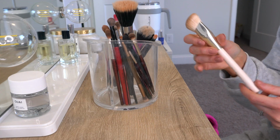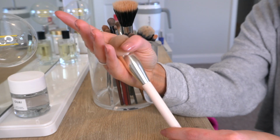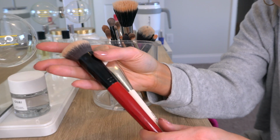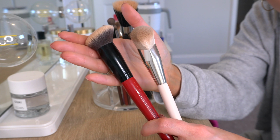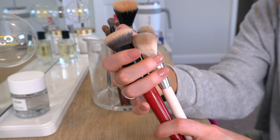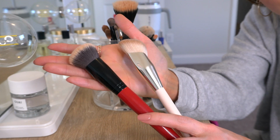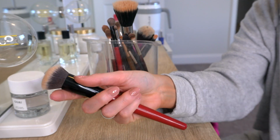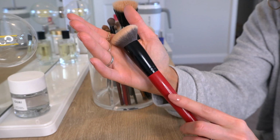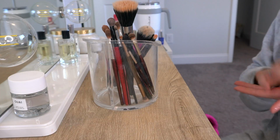Then we have this. This is the Rare Beauty foundation brush. This is very similar to this from Smashbox, the full coverage foundation brush, but the Rare Beauty one is a little bit smaller. It's very dense though, like this brush. I feel like I don't need both of these. So I'm gonna keep Smashbox and get rid of Rare Beauty. I just don't use the Rare Beauty very much, and I feel like I'll definitely use this, and they're so similar. So I'm gonna keep that one.